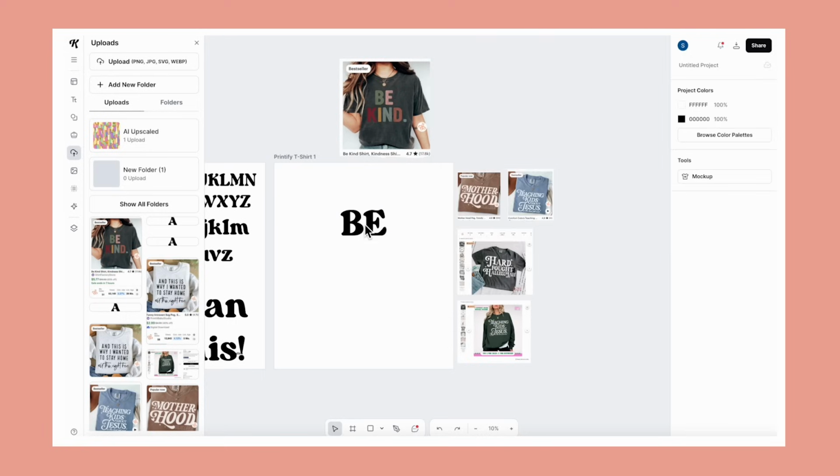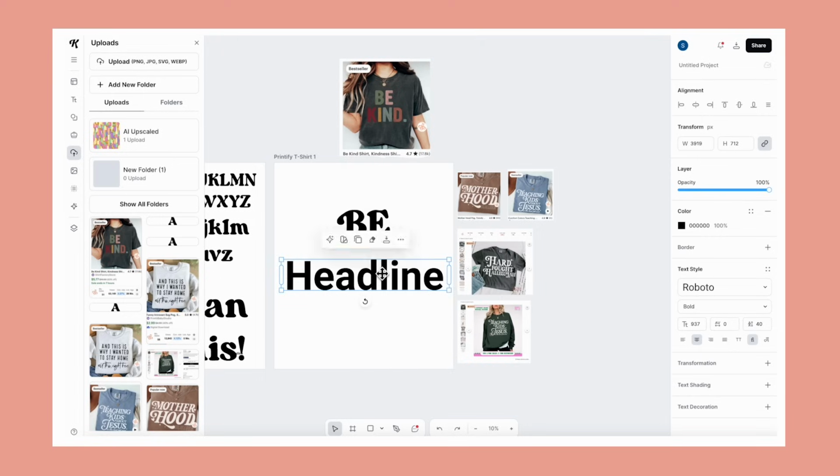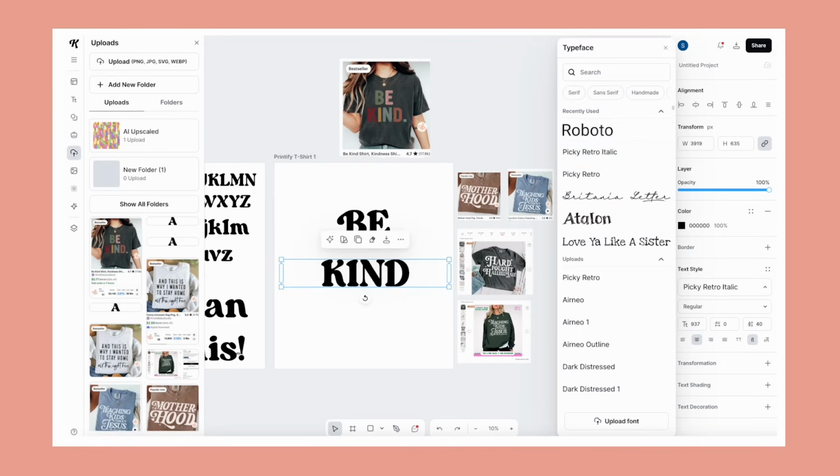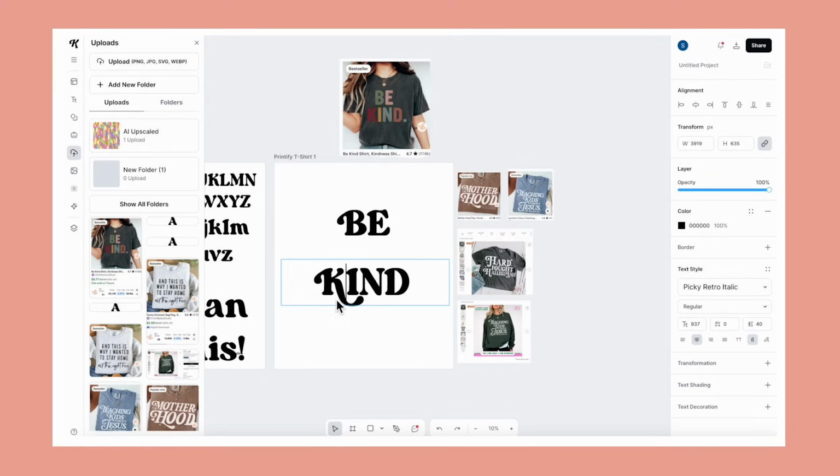I want to do this special B. So I'm going to go back into the text box, delete the B and paste in our new B. Remember, I go over into the font finder, copy it, and then I can do Command V to paste it right in. I'm going to do a separate text box. FYI, there's a shortcut. You could just touch the T key on your computer and you'll get a quick text box. We need to make sure we put our word, Picky Retro, and then I'm going to go take our K.